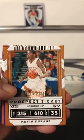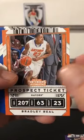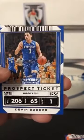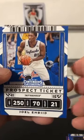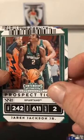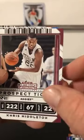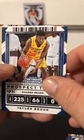Kevin Durant for the Nets. How will he be this year? Damian Lillard. Bradley Beal. Devin Booker. Joel Embiid. Can he stay on the court? J.J. Redick. Jaren Jackson. Khris Middleton. Zach LaVine. Jaylen Brown.